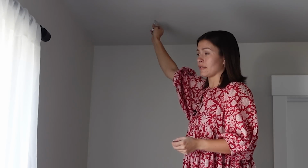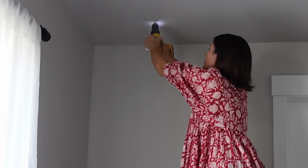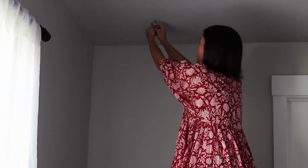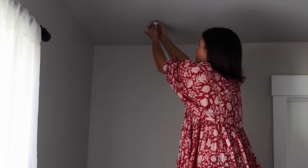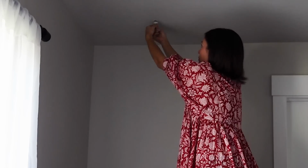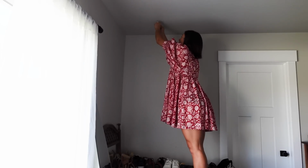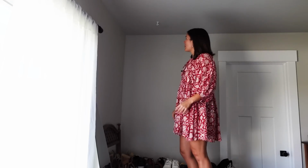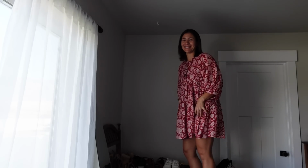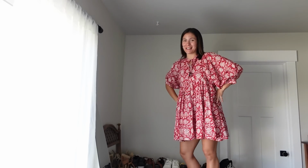Ooh, still have a little ways to go. Perfect, and now I'm just gonna pull it tight and twist so that the screw thingy becomes flush with the ceiling. This was so easy. This was too easy. Am I about to feel very drill happy? Yes. Am I suddenly gonna drill like a million holes in the ceiling? I think so. This definitely gives me way too many ideas.